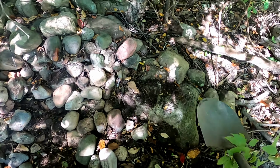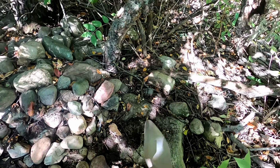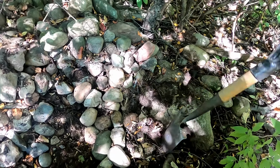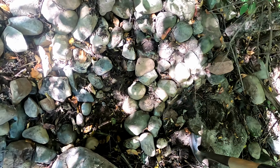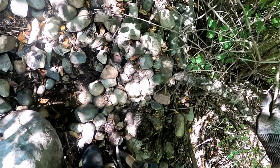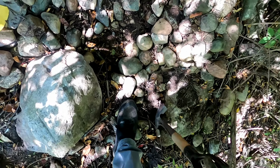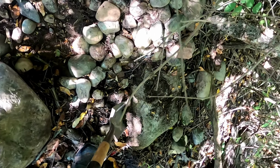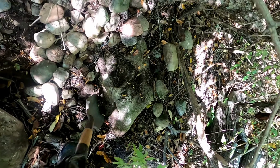Looks a little bit on the big side. I can wiggle it and see. Might be in half or something. You never know. Everything's an eye poker around here. Oh. It's a big one.